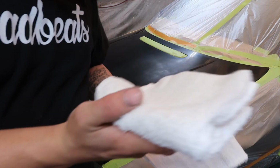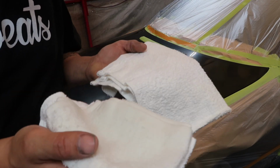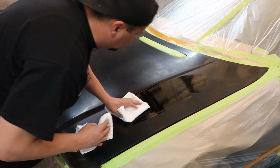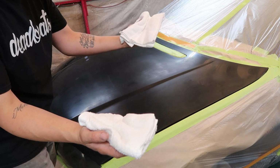So this is gonna be the wax on, wax off technique. You wanna wipe it down, but you don't want it to dry on its own. You wanna dry it yourself. So I have a rag that's saturated with alcohol, then I also have one that's dry. That's the procedure.